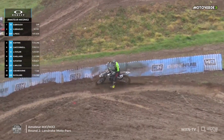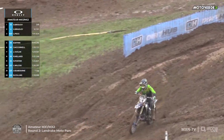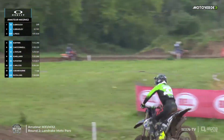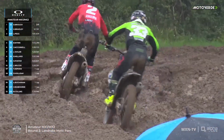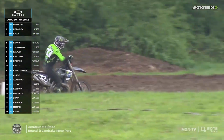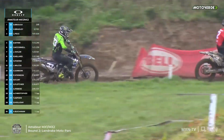Oh, Dan. God, good save, mate. Dan Brough. Front wheel was going the complete opposite direction of where it's meant to be going. Nice and steady, mate. Nice and steady. Oh, man. Yeah. He had his rear wheel go where his front wheel should have been.